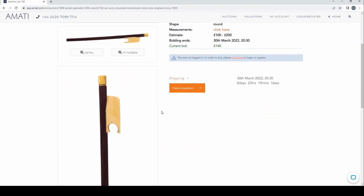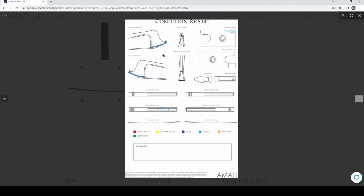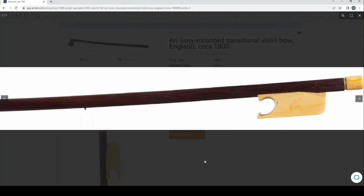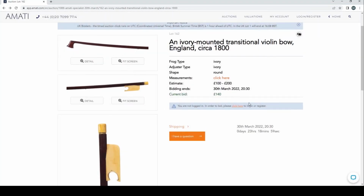Current bid 140. I had a look at this one actually. I quite liked it. Thought it was quite interesting. Bit missing off the frog, as you can see here. No faceplate either, but curious enough. Yeah, an interesting little thing for sure. Definitely curious.